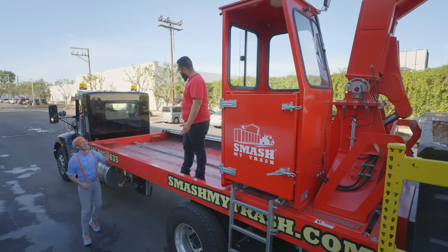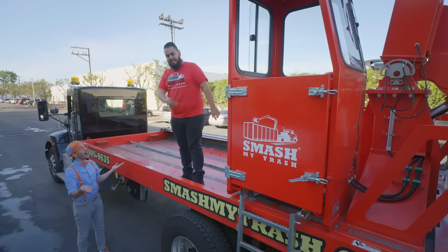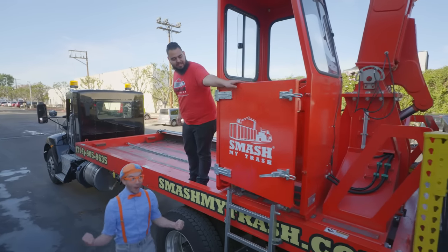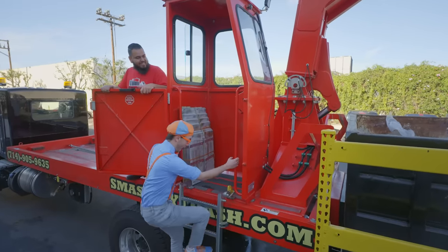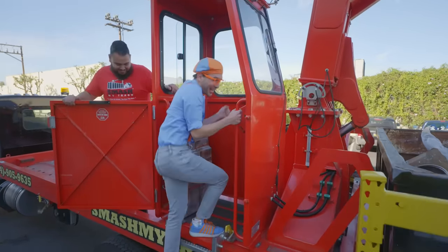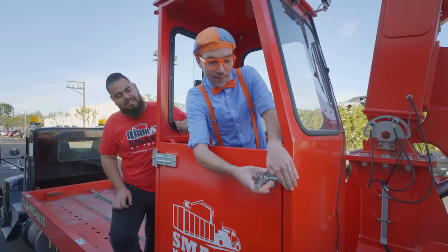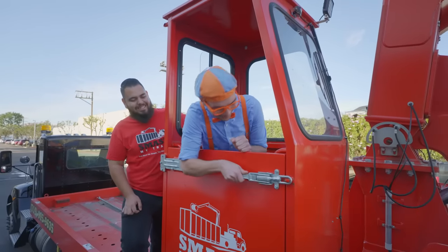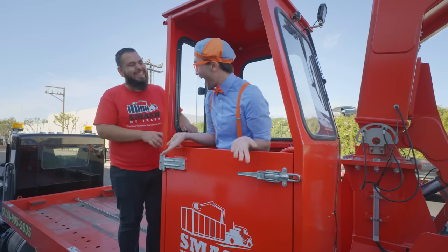Oh, hi, Max. Hi, Blippi. Hi. Do you think you could show me how to smash some trash? Of course, hop on in the cab. Okay, great. Whoa, check it out. I'm climbing into the cab of the truck. Whoa. Close that for you. We'll close the door. Safety first. Whoa, I can't believe it. I'm in the cab. Yeah.